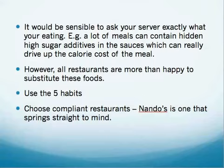Another option would be to try and choose compliant restaurants. Just off the top of my head, it was Nando's that came to mind, because I know you can get chicken and salads there. But wherever you are, have a look around, ask whoever you can what the compliant restaurants would be that are near you that you can go to.